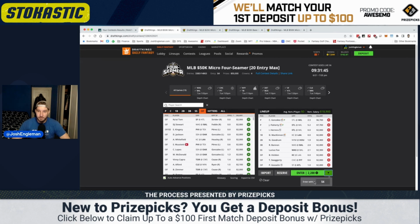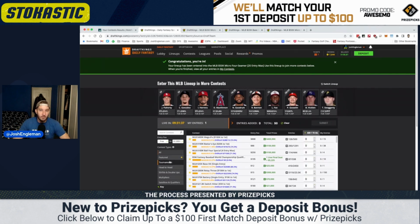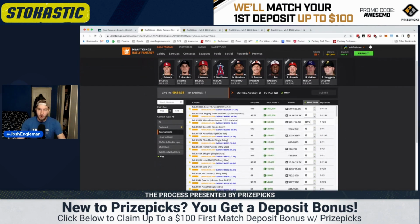All right, so we'll put our placeholder in. Bingo, done. Let's enter this. So there's going to be $80 going into the four seamer here. Boom, 19 more. And then the solo shot, for 20 entries. $96 plus the four we already put in gives us 100 on the dot.